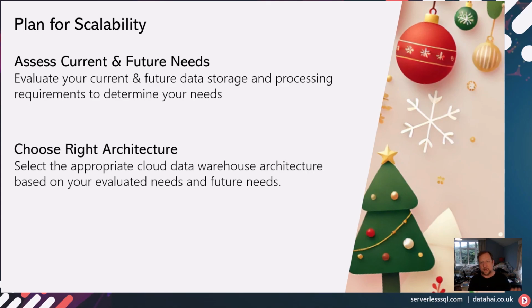There are architectural patterns. Each platform has its own set of principles, has its own set of best practices. Get to know them so that you can understand how best to deploy the chosen warehouse. And in fact, when you're choosing, it may be of benefit to actually understand how that cloud warehouse is architected, how it works with other services. And you're going to have to evaluate it based on what you need now, but also what you're going to need in the future as well. You don't want to design a system that's just stuck here.